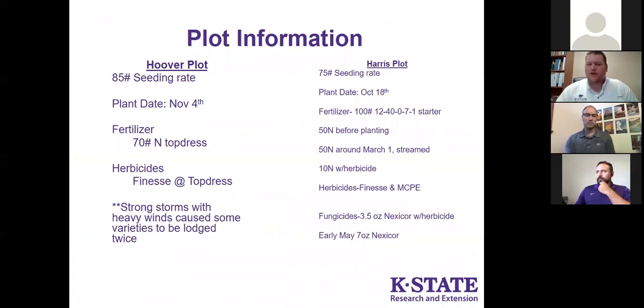I'm going to give a little bit of background information on the plots. How you see it on the screen as far as the description, with the Hoover plot being on the left and Harris plot being on the right. That will match up with the pictures that you'll see on the slides with the individual varieties. So we'll start with the, let's go back one.